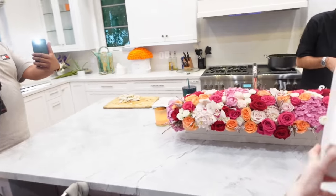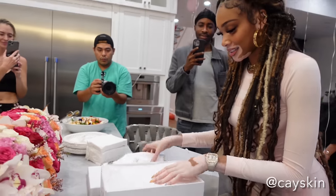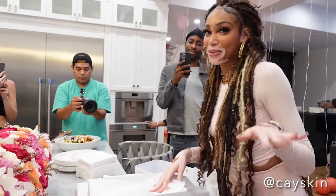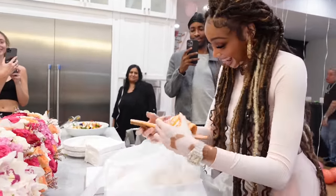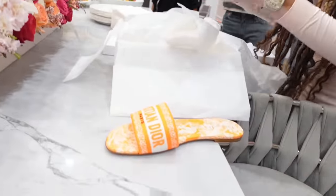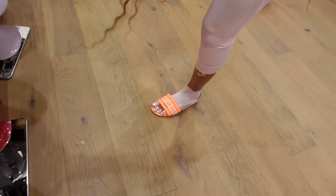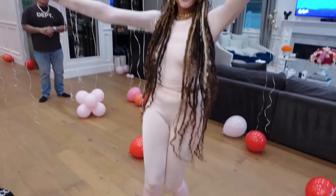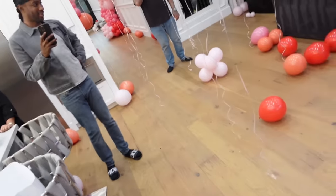Ooh, this is for Kay's skin. I'm bringing this on the trip. This is for Kay. Ooh, it's for Kay, so that means it's gonna match my new version. Yeah, okay. Woo! Oh yeah, it's definitely coming on the trip. I'm in heaven. Yay! Thank you, bestie!